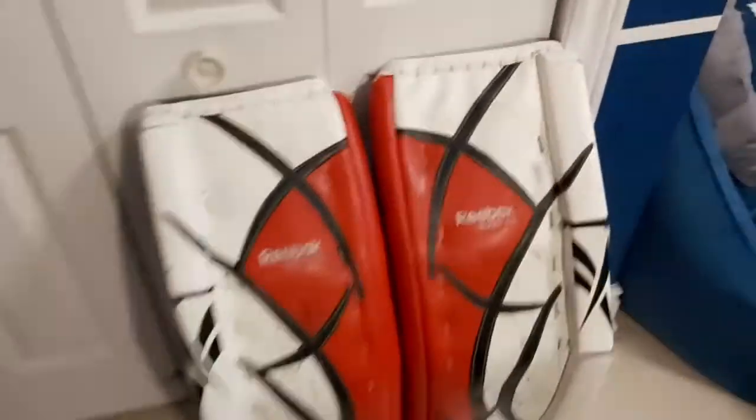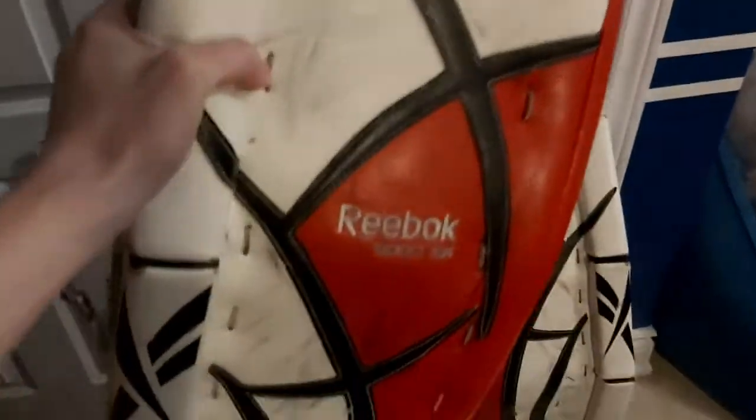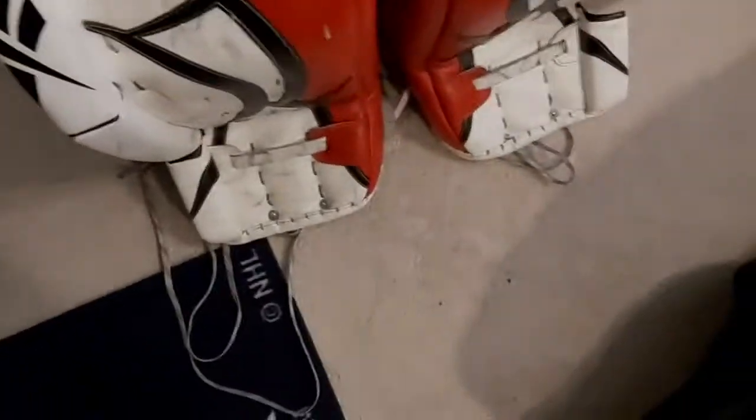A couple knocks against them is their weight. It's a little bit heavy of a pad considering today's pads are much lighter. And on the back, the ridiculous amount of straps. You got 6 leather straps, 1, 2, 3, 4, 5, 6, plus 2 Velcros on the back. So there's a lot of different straps that probably weigh it down some more.